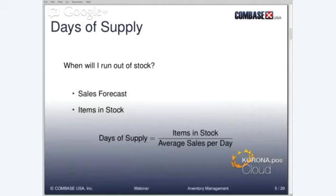And lastly, when using the days of supply indicator, it's important to be aware that most systems are simply using the average sales during a certain time frame to get your result, and don't take into account seasonal changes, holidays, or other occasional events, so you can't fully rely on this KPI in those instances.